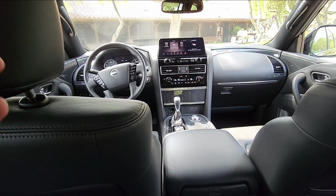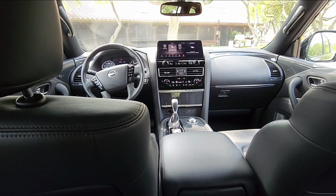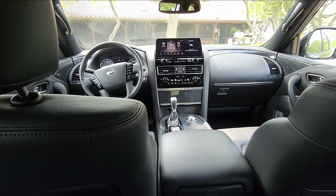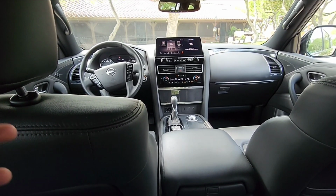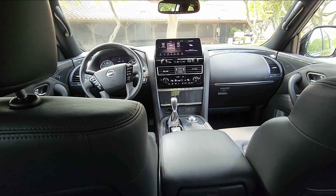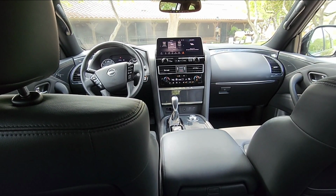So to be able to get a vehicle equipped with a lot of the same luxury features at a significantly lower price, or even at a marginally lower price, definitely makes it appealing, especially if you're looking at a vehicle that you want a V8 in. Because if you look at Ford, you're not going to get an SUV with a V8 anymore. If you're looking at Chevy, there are V8s available for both Chevy and GMC, but you may not like the interior. You may want something a little bit different, something that has smoother lines to it, that's less edgy.